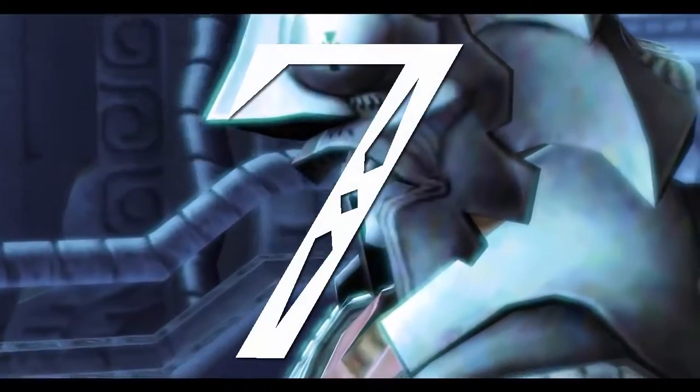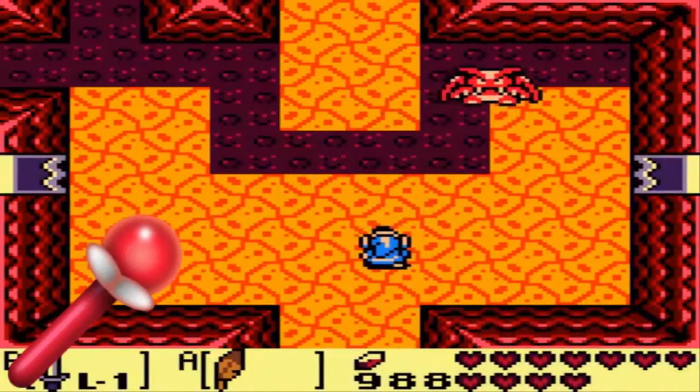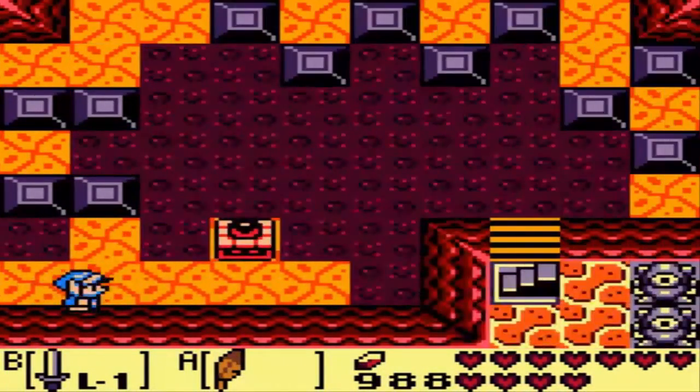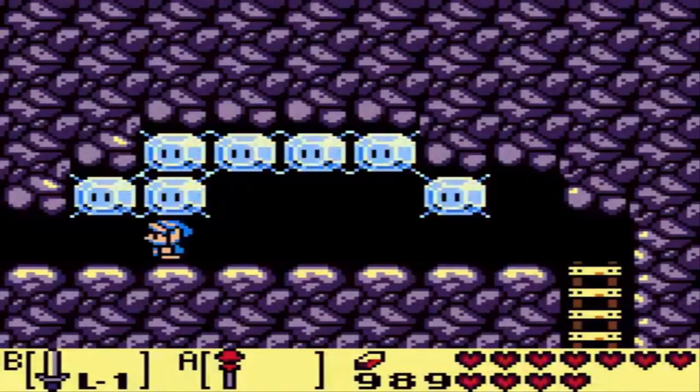Number 7. Short but sweet, the Fire Rod is one of the more fun items because of its defensive, offensive, and puzzle-solving capabilities. It's an all-around fun utility item. I prefer to use it for combat because it's just hilarious and actually a little more handy.